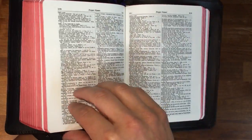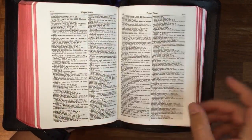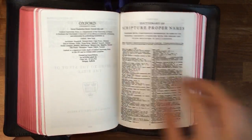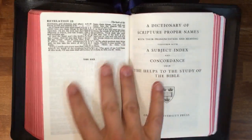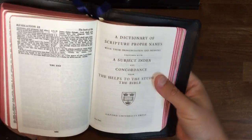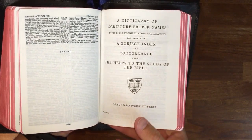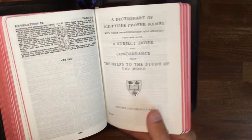Flip to the back and you find out for a Bible so small it has quite a number of helps to it. See the end of Revelation 22 there, and just to give you an idea, here on my left hand is the Bible itself, here on the right hand is the different study tools that are included. What you would expect to find in a much larger Bible, but again, this is a small Bible, but not a cheaply made or cheaply designed Bible.